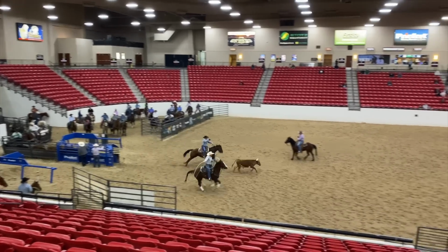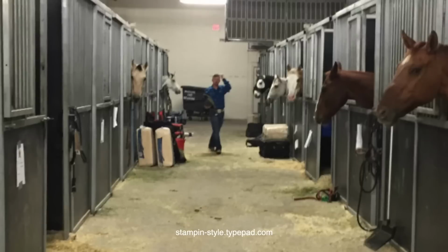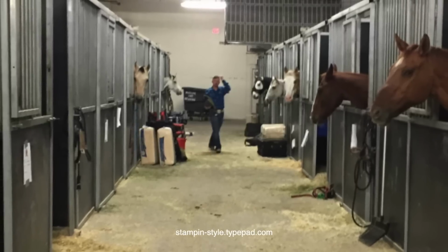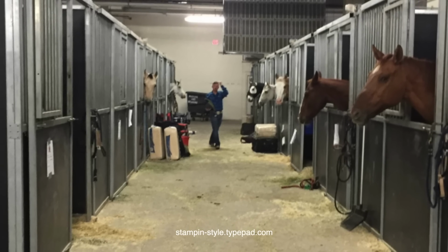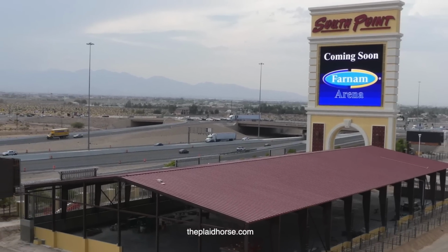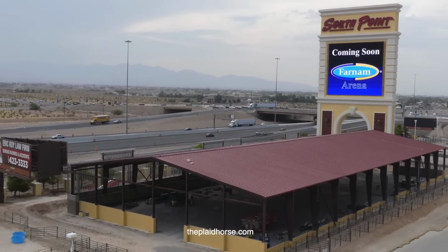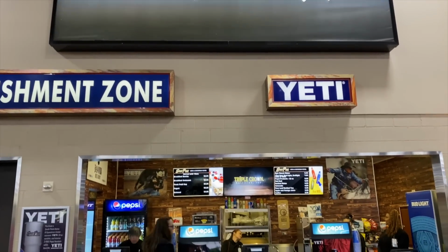So, there's a hotel here for the competitors, but what about their horses? What you don't see are the 1,200 climate control horse stalls on property, and during large events like the rodeo, hundreds more temporary ones as well. And there's a handy refreshment zone on the concourse.